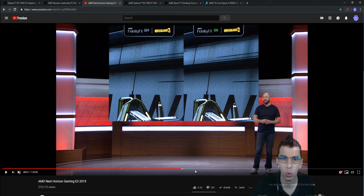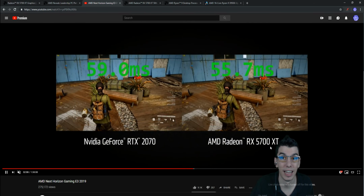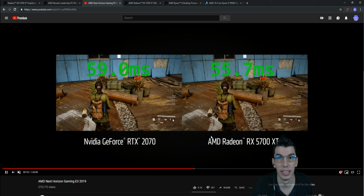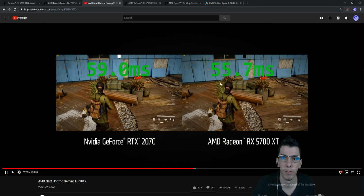So one other cool technology that was pretty hyped that they were pushing was their esports anti-lag feature. So here is your RTX 2070 on the left and your RX 5700 XT on the right. So here is the millisecond response time between each frame. So you get 60 FPS or something, and there's a millisecond delay between each frame. And so when you're clicking, there's that little bit of delay from what you're seeing because of the millisecond delay. And they have an anti-lag feature, which is going to drop this even further.